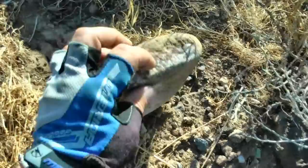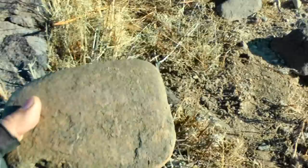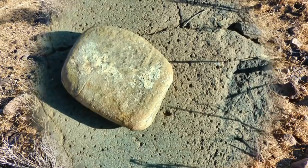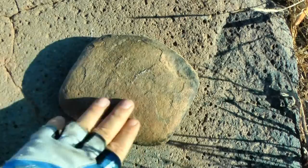Oh yes. This here, more than likely, is the grinding stone right here that went with this slick. Look at that. Wow. Hard to believe. One of the interesting things about this mono, if you take a look at it, of course, this side is really smooth, and this is the side that was used for grinding.